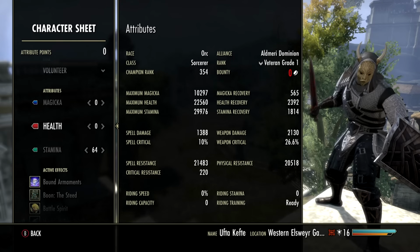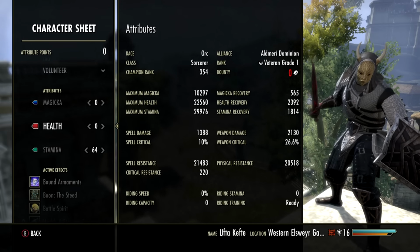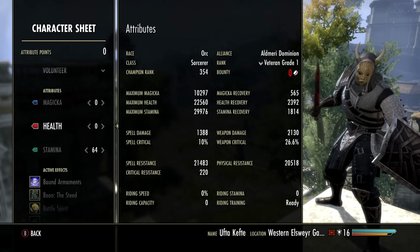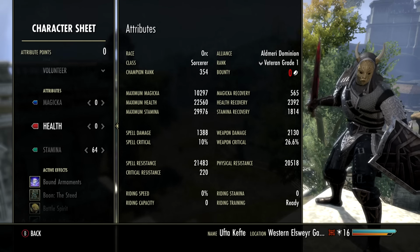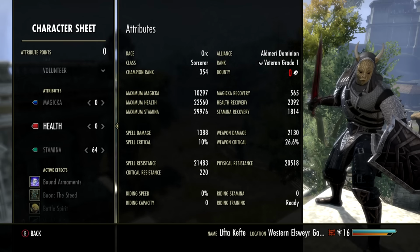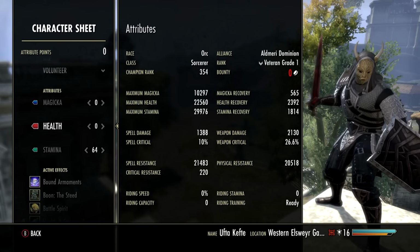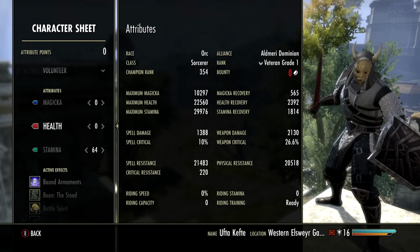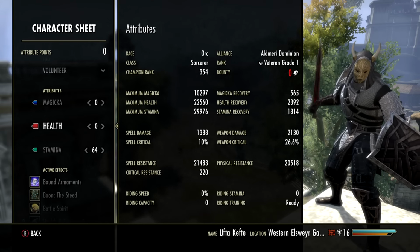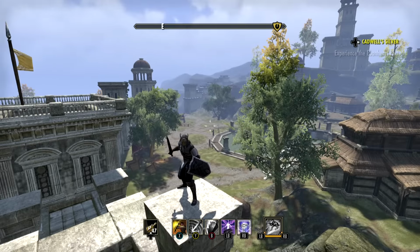So these are the stats unbuffed. Now remember, we're running Orc for the health recovery, Bound Armor for the health recovery, and I have 354 champion points. So if you guys are running this build, your stats may be different because of the champion point system. It may be different because of the gear I'm also wearing. I'm wearing purple gear, and my sword and board is legendary, so I can get the extra weapon damage with the sword and board. Let me buff up for you real quick.